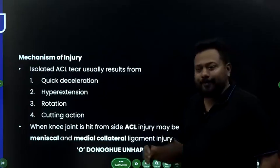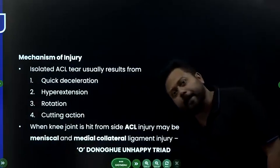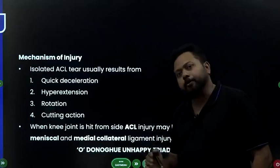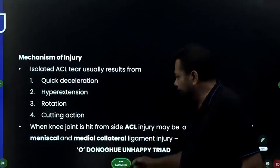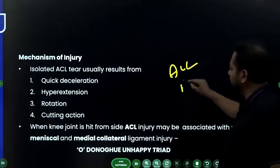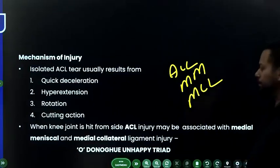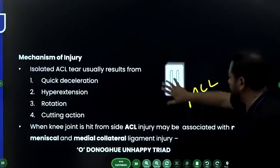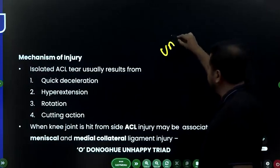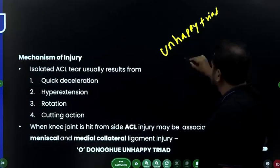Whenever there is a combined injury, for example, a pedestrian is walking and a two-wheeler hits the lateral aspect of the knee joint, apart from ACL it can cause certain other injuries also. What are the common associations? When hit from the side, ACL will be gone, medial meniscus will be gone, medial collateral ligament will be gone. This combination is called the unhappy triad. This is a very favorite question. Unhappy triad. The other name is terrible triad.